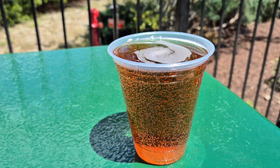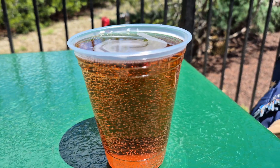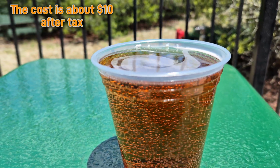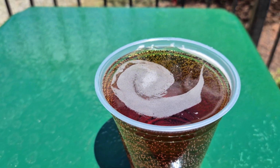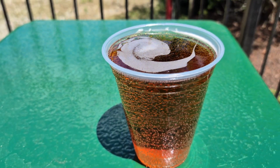So here's a look at the Wolf's beer. It's a nice amber color. Very fizzy, but not really much of a head on here. Not a whole lot of foam on top, despite the fizz in the cup.